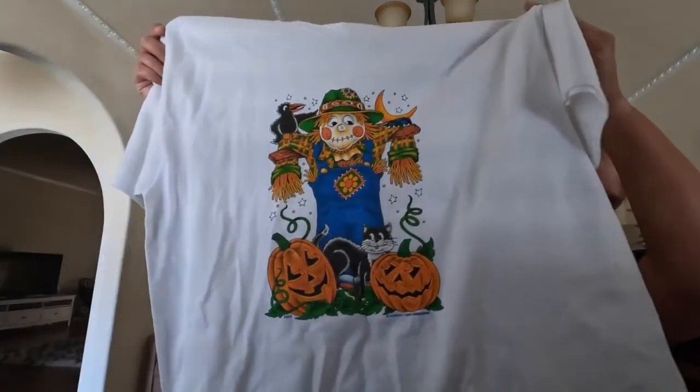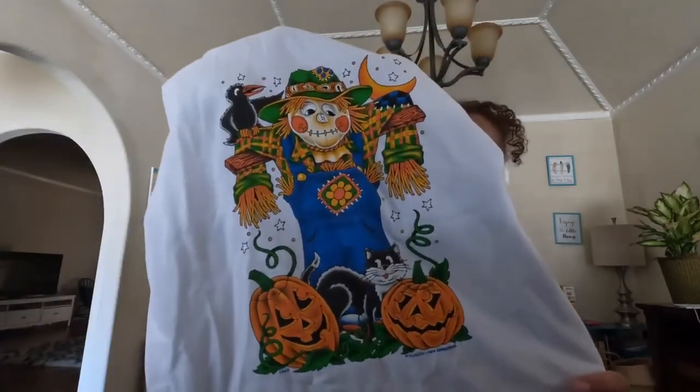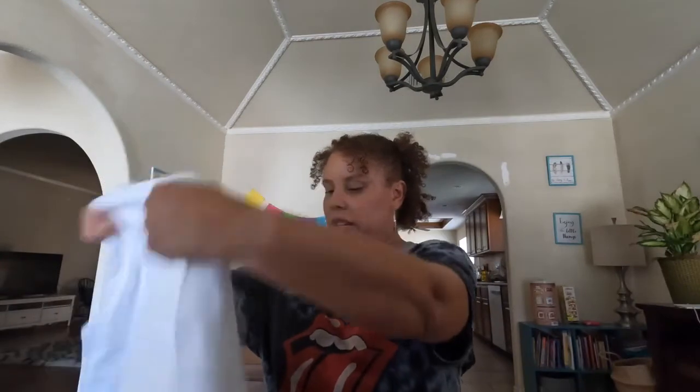And then I picked up this vintage. This is also a vintage, like you can tell by the tag, the way it looks, made in the USA, 100% cotton. It's a vintage Halloween scarecrow, pumpkin, black cat shirt. Those are some of the keywords that I'll probably be using. Might keep it, I don't know, but it does have the single stitching here and it actually feels new, like it's never been worn before. So yeah, maybe $20 to $30 on that one.